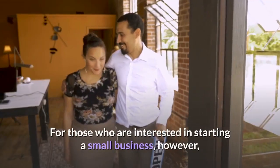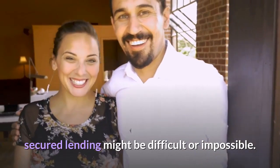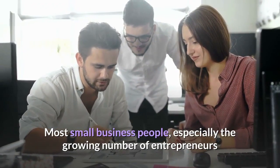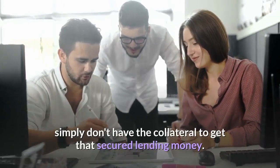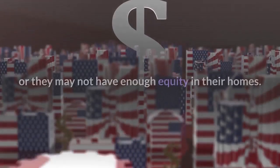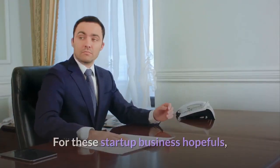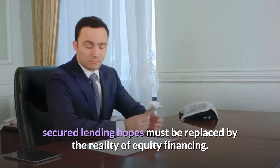For those who are interested in starting a small business, however, secured lending might be difficult or impossible. Most small business people, especially the growing number of entrepreneurs who are starting a business out of their home, simply don't have the collateral to get that secured lending money. Their home may already be mortgaged, they might be renters, or they may not have enough equity in their homes. For these startup business hopefuls, secured lending hopes must be replaced by the reality of equity financing.